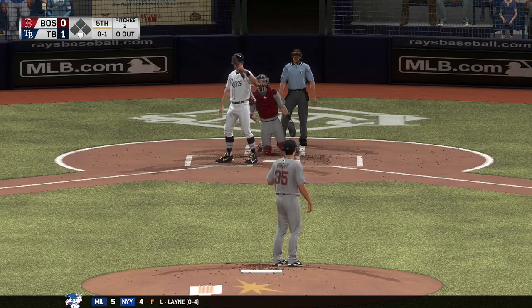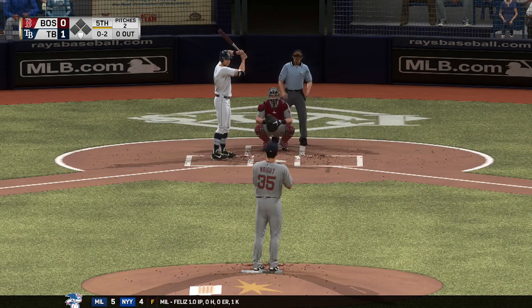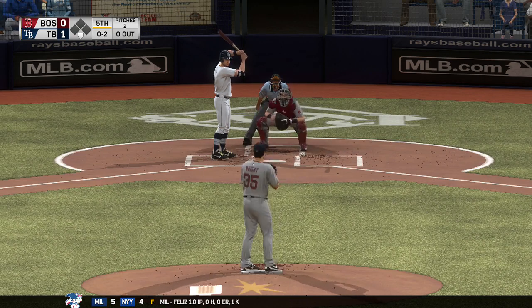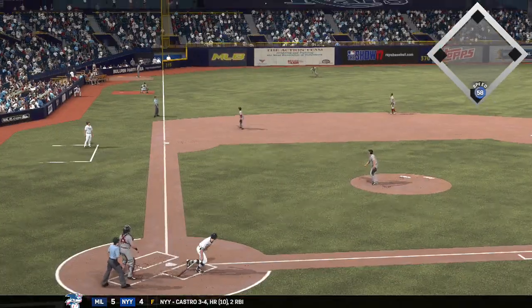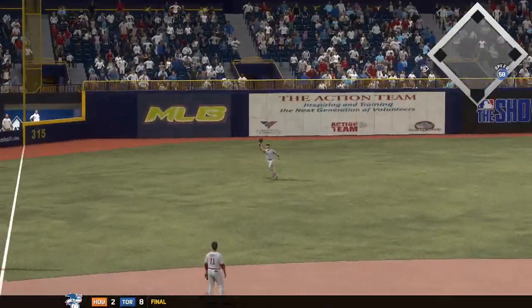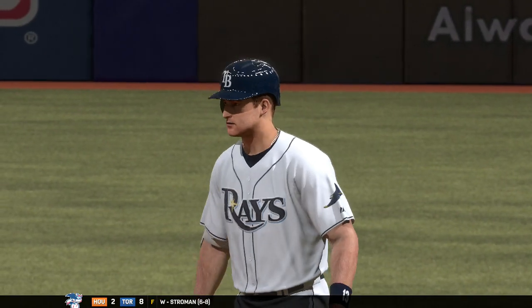And that swung on and fouled straight back. Into the windup. Here comes the 0-2 pitch. Goes the other way, and this is in the air out to left. Benintendi comes in a few steps as he hauls it in for the first out.